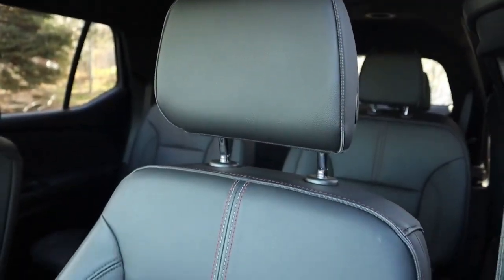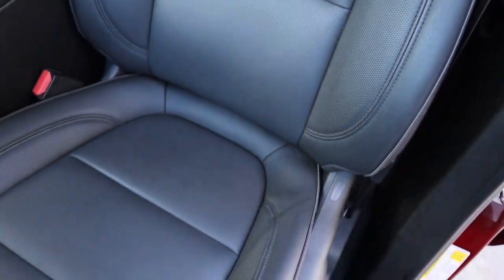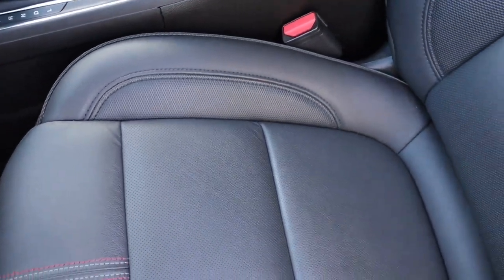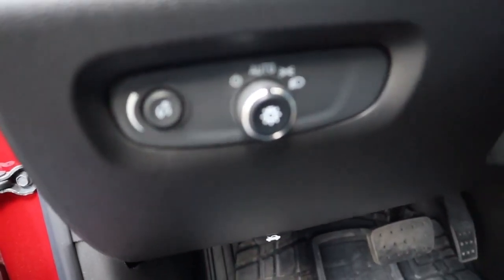Moving towards the seats, you can get them in leather or cloth and up to 3 different interior color options, and you can also get them heated and ventilated. Overall, they are very comfortable and nice to sit in for long road trips. Inside the door, you'll find your standard buttons to control your headlights and instrument cluster lighting.